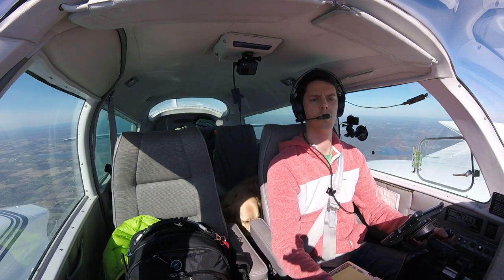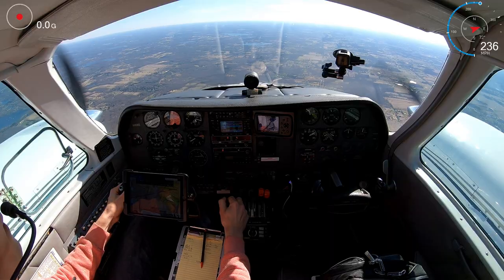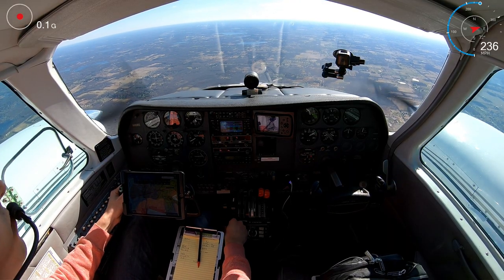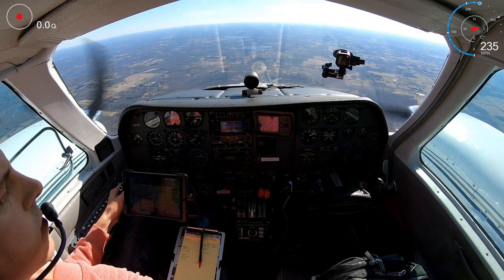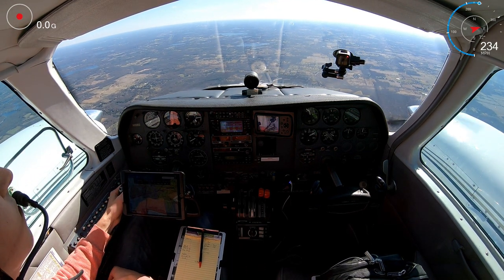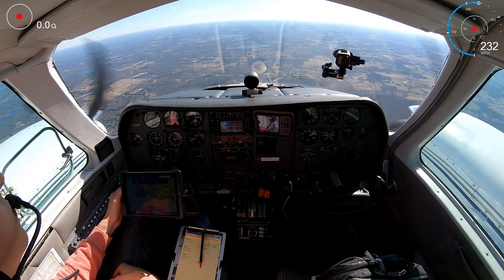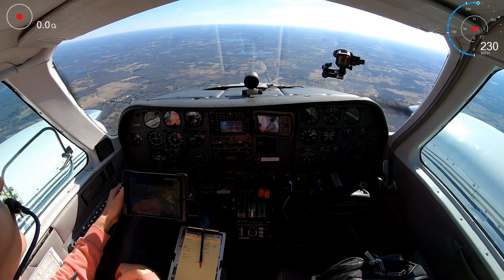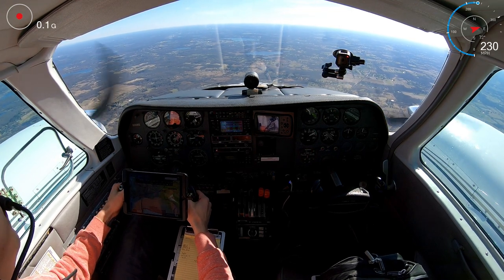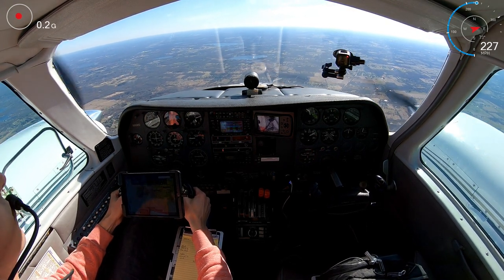Number 51 Charlie X-ray, squawk 5154. 5154, 51 Charlie X-ray. Number 68, Lima, 3 miles from Felix, maintain 2,400 till established on the localizer. Cleared for the ILS Runway 23 left approach.